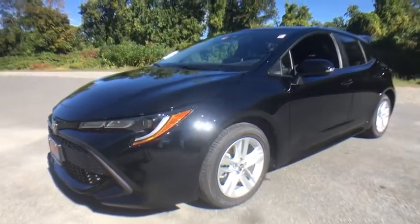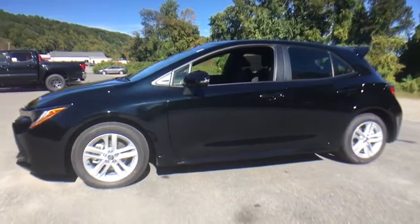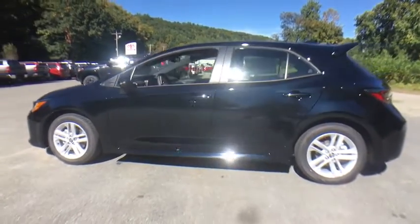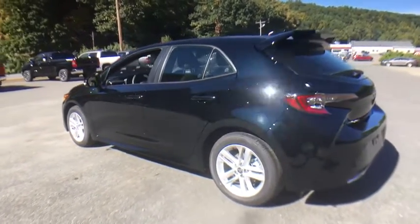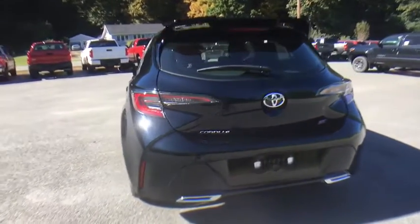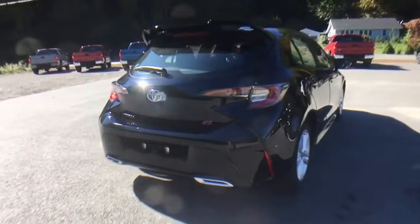2019 Toyota Corolla Hatchback. The Toyota Corolla Hatchback will make you smile. The performance and shifty driving experience will certainly leave you wanting more. A sharp exterior look and an abundance of technology like the Toyota Safety Sense make this a vehicle worth looking at. This vehicle has less than 100 miles. Here are some of this vehicle's great options.